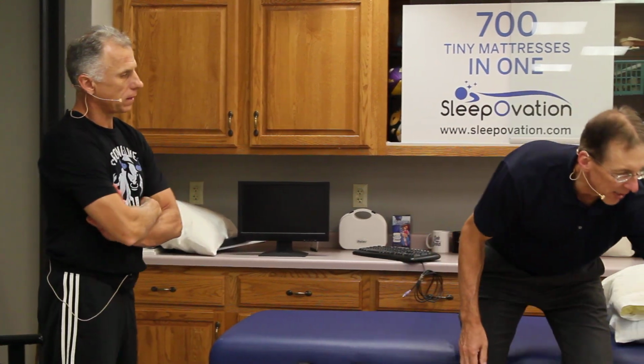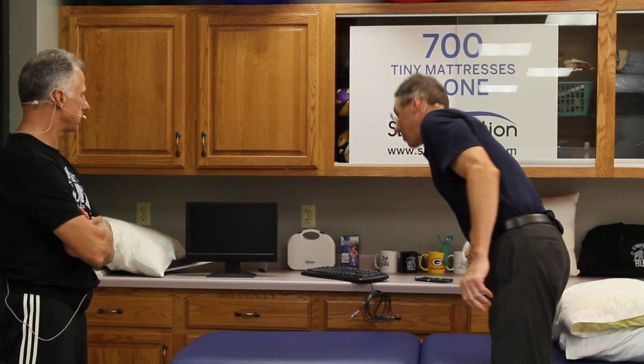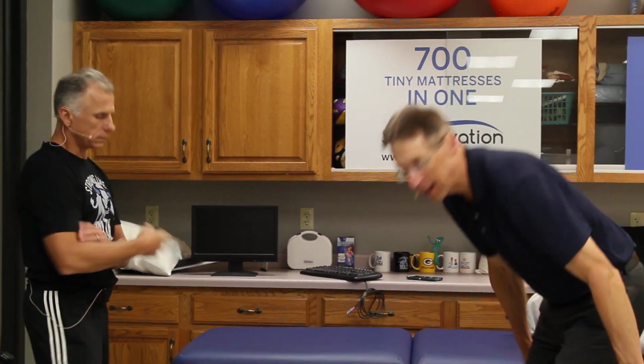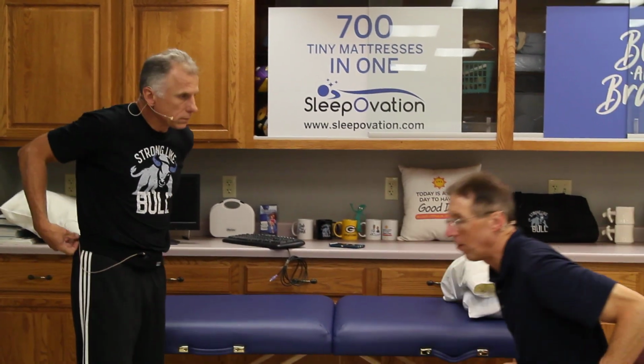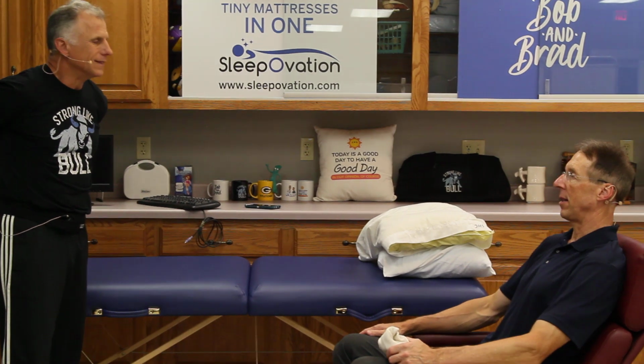Okay, next one, driving posture. Very common. A lot of us drive, most of us drive. And if you're in bad posture, a mistake that I see some people make is they have the seat too far back like this. And what's your neck going to do then? It's going to go like this.